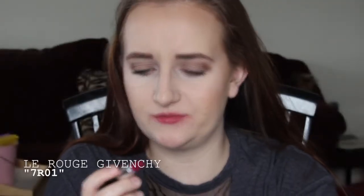And now we are on to a trial size Givenchy. I just really want to say Givenchy. This is getting into the red, sort of. This is a berry red, but we're approaching the danger zone of fire. I actually haven't even put this on my face before. I've only ever swatched this on my arm. This is also a moderately terrible application.